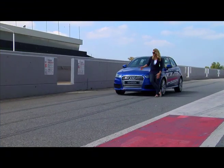So yes, the S1 is entirely predictable, and I could just as well have done the review without having seen it in the flesh or even having driven it. But that doesn't make it any less fun or any less something that you might like to see in the crystal ball for your future.